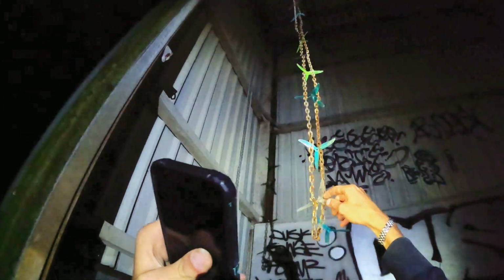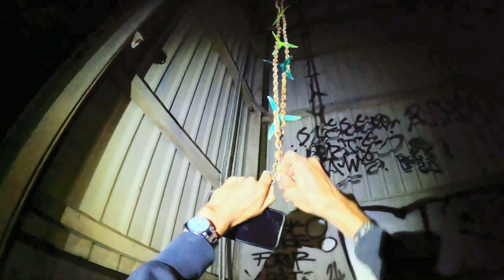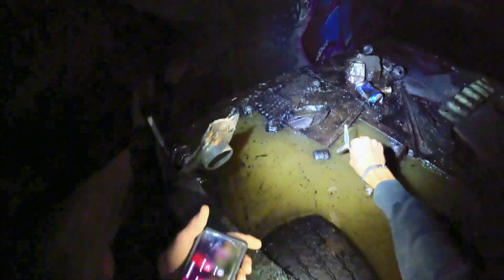What is that? I'm gonna keep one. Oh, a picture of that. What's that? I think that's a container there. Anyway, not too much in this building other than blinking propellers.